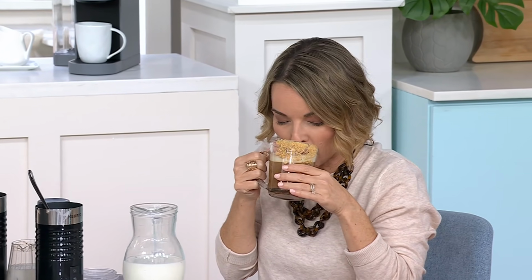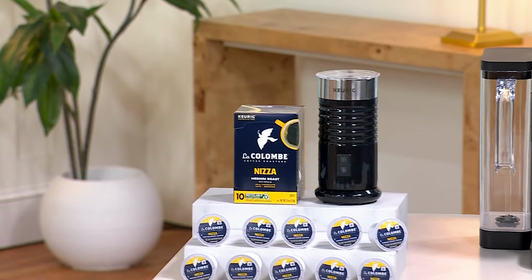I don't know if you drink coffee every Saturday morning. Some people drink it every Sunday morning. Some people like myself, I drink it every single day. I can't go without it. I love every single drink that I'm trying. This would be dessert for me with the beautiful marshmallows and the chocolate.